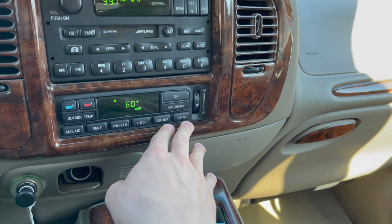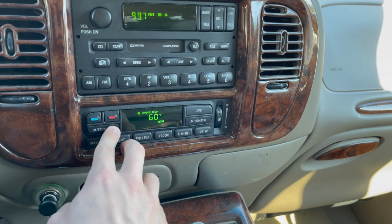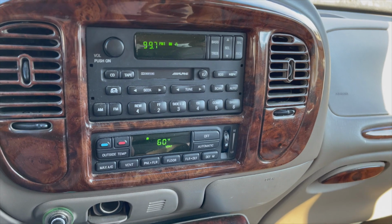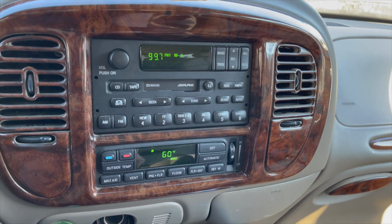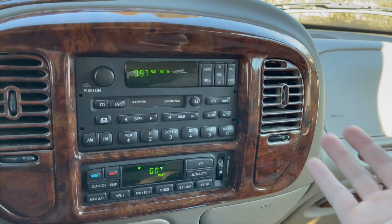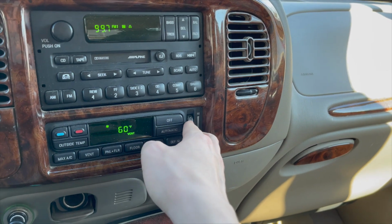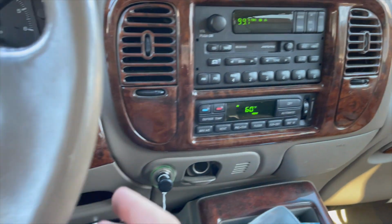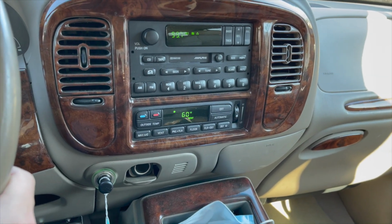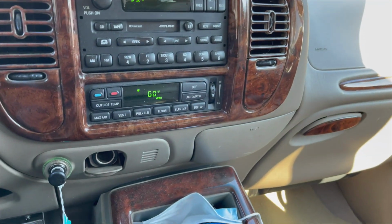You do have these buttons here that control the climate controls, and then you do have a button for the outside temp, which is really nice. It's actually 60 degrees right now, so it matches the interior. Really, really cool. In addition to that, you do have your adjustments here for the sound, so you can change the bass, treble, etc. And then you do have the fan speed function here. What's interesting is when you control the fan here, it doesn't move that little knob over there. Don't think they thought that through, but who cares?